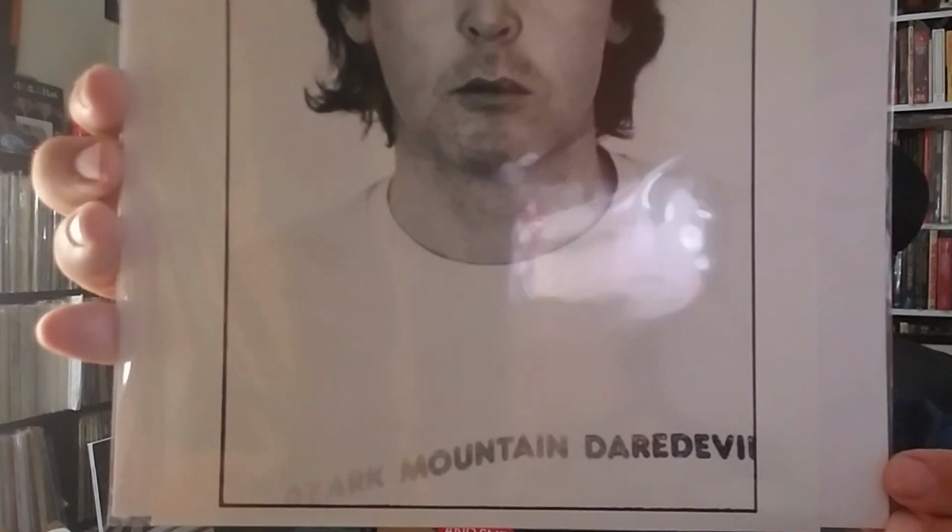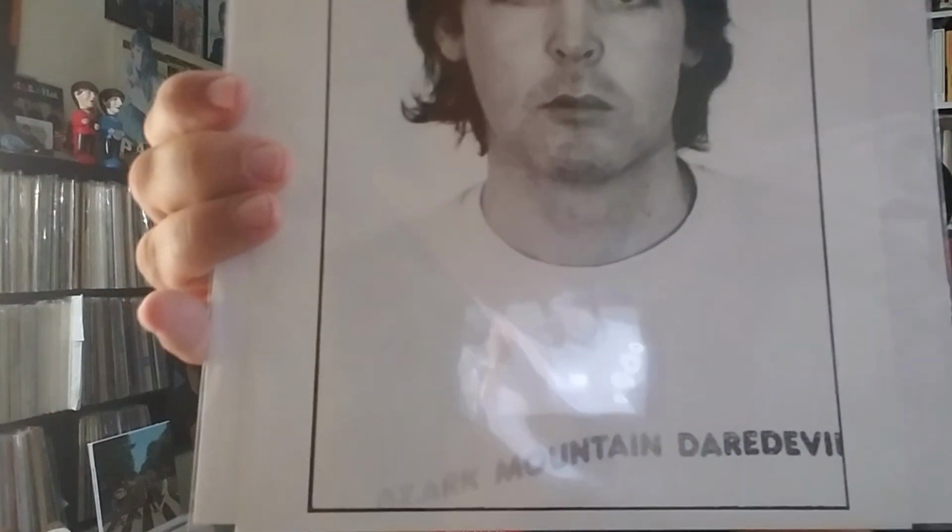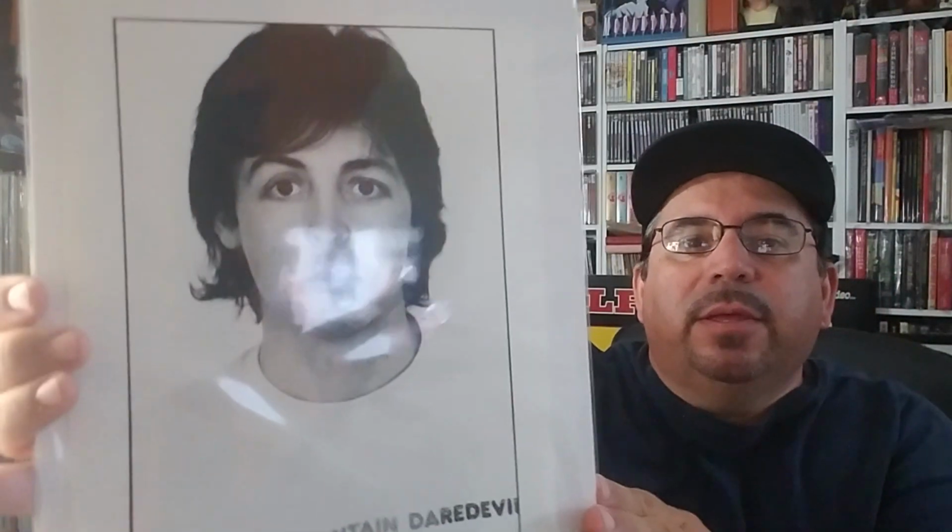This is a photograph taken by Linda McCartney that was used on the McCartney II album. The reason I picked this one up, I like this so much, is it has Paul wearing a t-shirt highlighting the Ozark Mountain Daredevils. The Ozark Mountain Daredevils did a song that I loved from the 70s called Jackie Blue. That's their big hit. I'm told by my friend Julio that they have lots of other hits as well, but that's lost on me for now. That's the song that I like and the song that I know. Jackie Blue, great song.